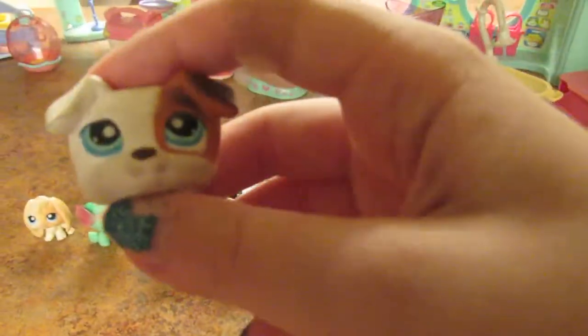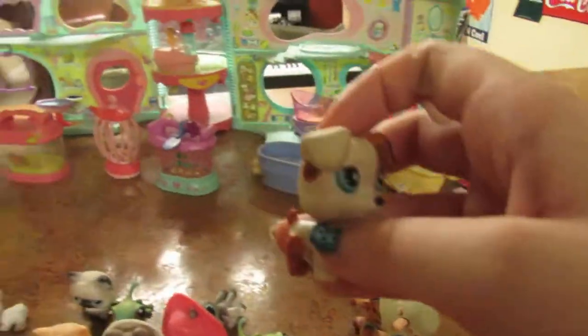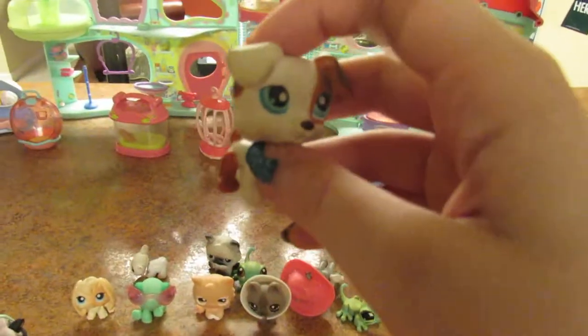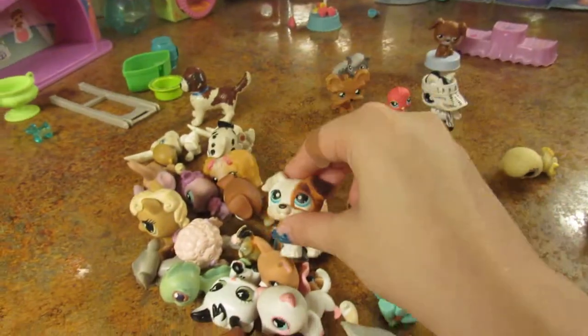This is my little doggy. It's a Jack Russell Terrier. He came with the bath, but I had a duck and a turtle with the bath too, but I lost them a while ago, and it's really sad, actually. Hopefully I'll get replacements sometime in the future.